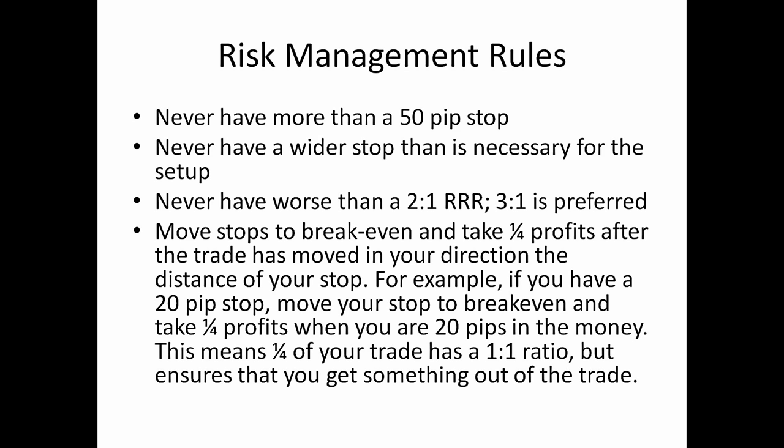If there is a particular level that invalidates the setup and it is 20 pips away, your stop should be 20 pips. Don't give away an extra 30 pips just to give your trade room. Find the setup. If you have a well-defined setup, put your stop where your setup is invalidated. Never have worse than a 2-to-1 risk-reward ratio.